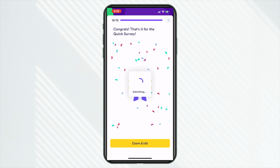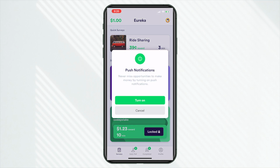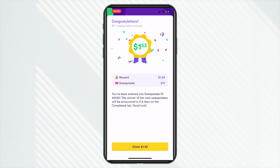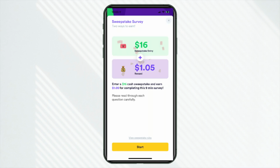Again, I like this app. It is very easy to follow. The auto-complete answers on the Eureka branded surveys are really nice. That just means I don't have to click enter on every single submission, which is nice, convenient, but again, those are just on the Eureka branded surveys. But regardless of which survey, you get a very clear breakdown of the pay.